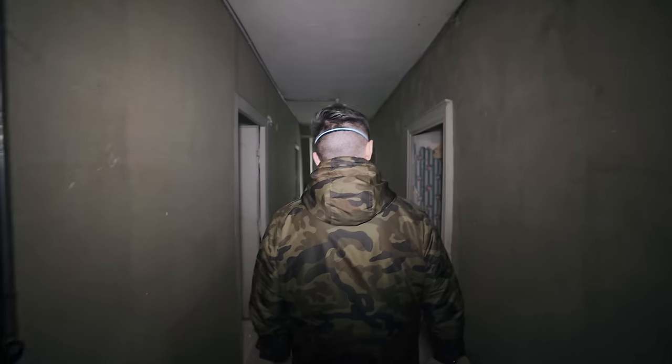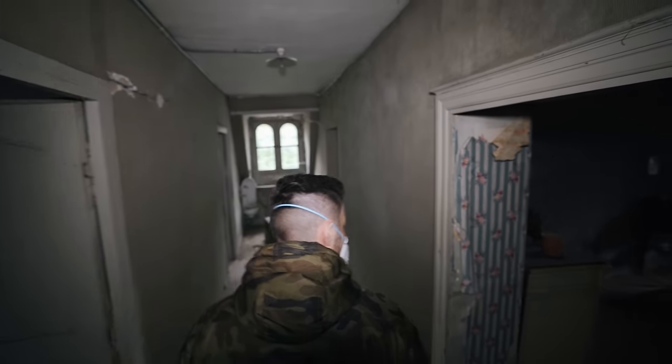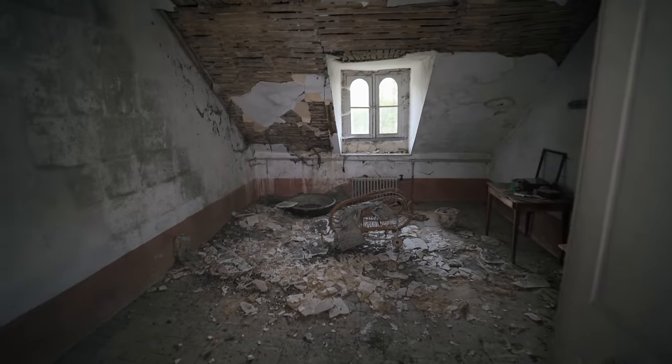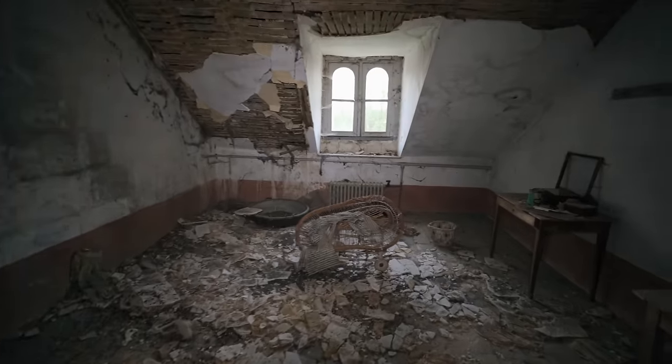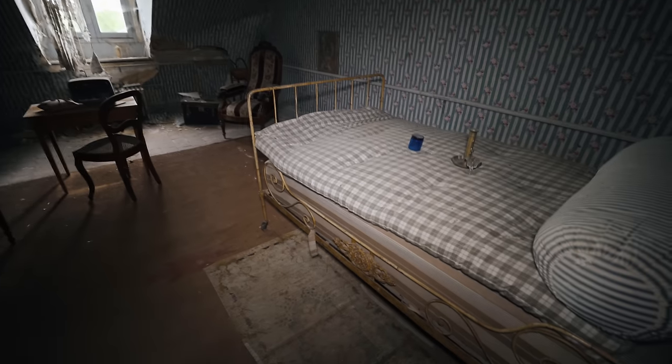Alright, making our way through the corridor. Oh yeah, you can tell. This is a very plain room. But actually, the one on the other side was amazing. But they've placed all these planks in front of it. So yeah, gotta crawl our way over. Wow.